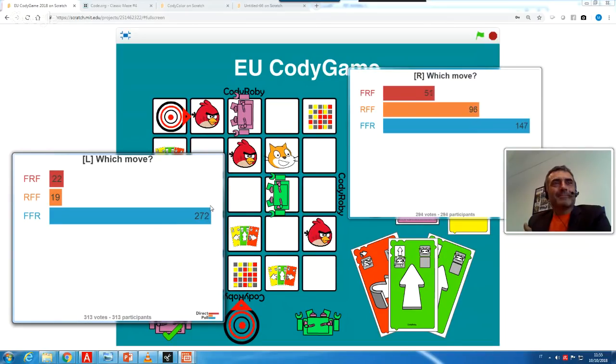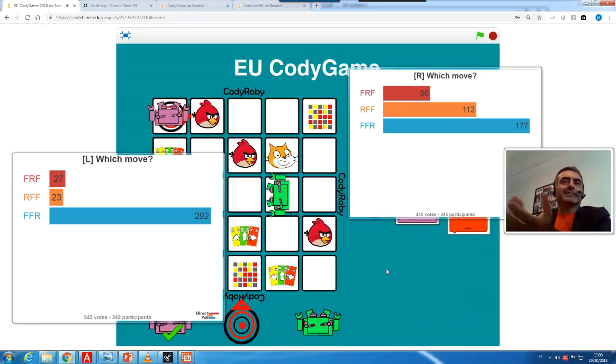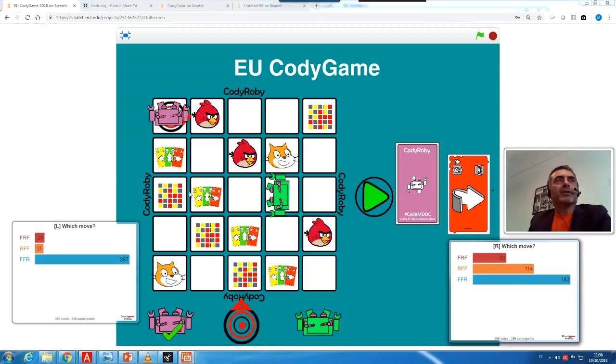Okay, I think that it's time to consider the decision taken. And so, move forward and turn right. Congratulations to the left team. So the left team won. The left team won, but by playing this game, we didn't find two of the possible types of readers, which were Cody Robbie and Cody Color.